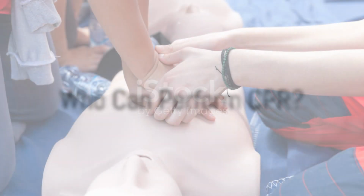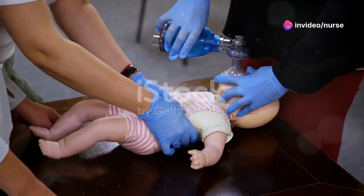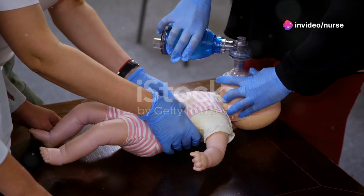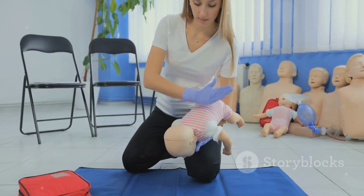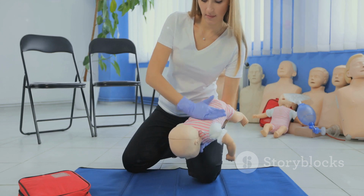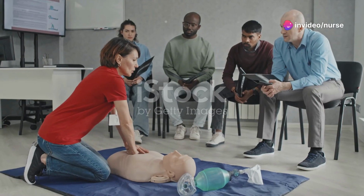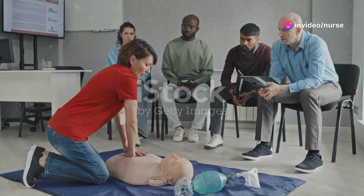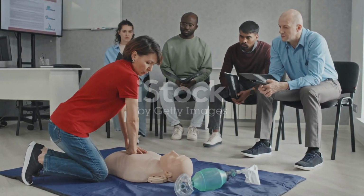Think CPR is only for medical professionals? Think again. Cardiopulmonary resuscitation, or CPR, might seem like a skill reserved for doctors and nurses, but in reality, it's a vital technique that anyone can learn. Across the globe, countless lives have been saved by bystanders who knew how to properly administer CPR. It's a common misconception that performing CPR is highly technical and only for healthcare workers.